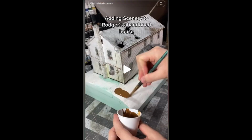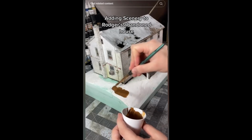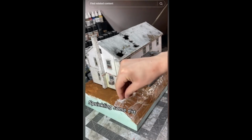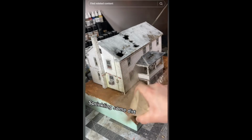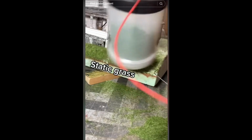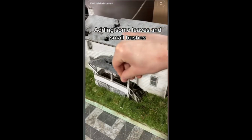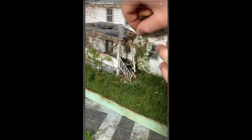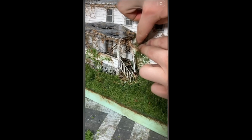So this one isn't necessarily an abandoned place. Technically, I guess it is because it's based off of a real abandoned place, but it's a little art project that this person made. So this is cool. They're making the dirt and the grass and everything. They have all of the building and everything. So I guess they did everything that they needed to, and now they're just doing grass and trees and stuff.